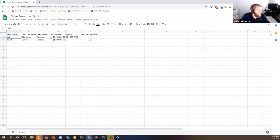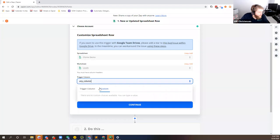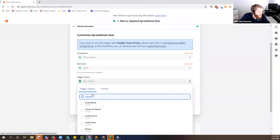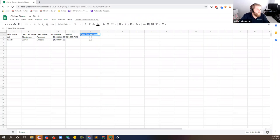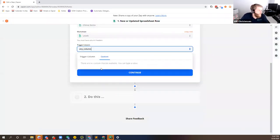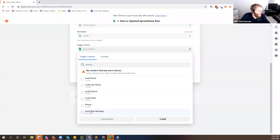So as it goes through and we get texted here, we're going to be able to go in here and trigger off of a column, okay? And I can choose all of these different columns. Now notice, do you see what it did? I just barely typed in send text message and it's already there. Let's say I wanted to say just send message. If I open this up, go to the trigger column and hit that load more button, do you see how it looked interesting.